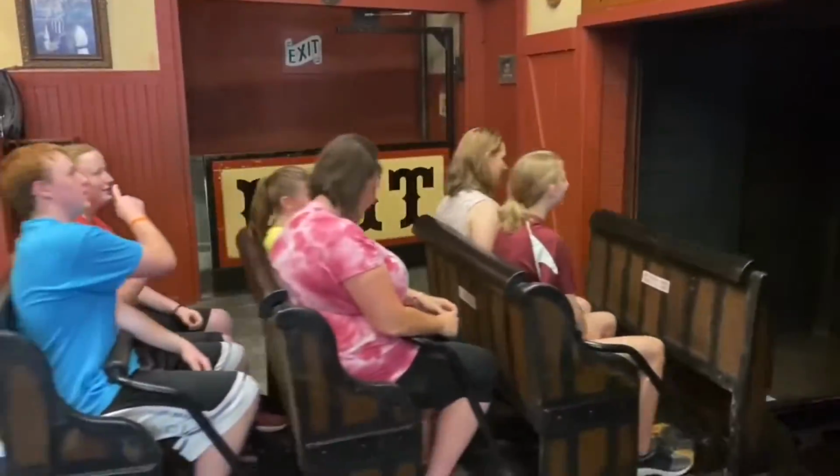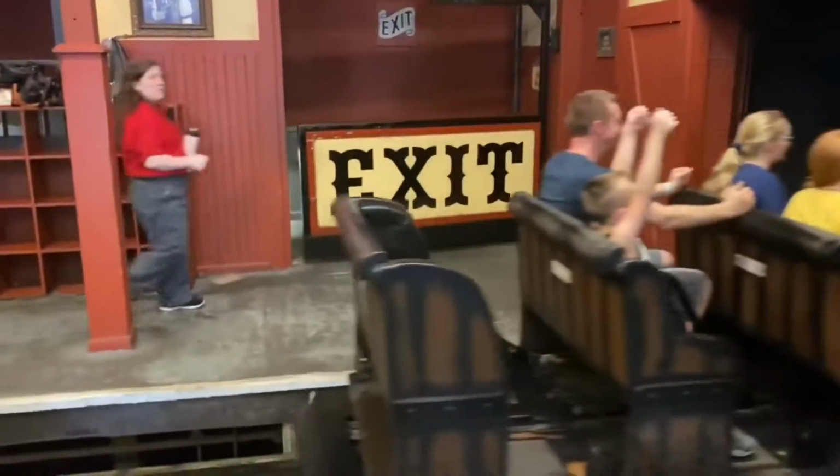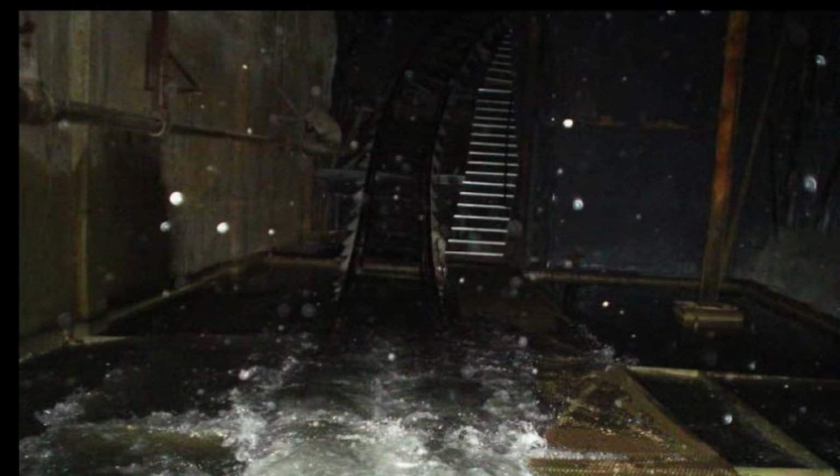Number 6, Fire in the Hole. This was a pretty interesting ride to get on, as it's virtually identical to Blazing Fury at Dollywood, which I rode a month earlier. The only major difference is that this one has a splashdown at the end. Yes, you heard that right, a splashdown on a roller coaster dark ride hybrid.